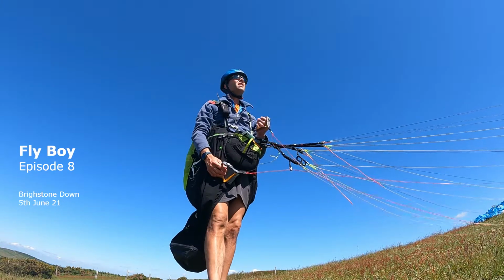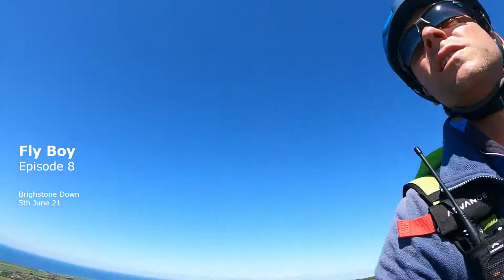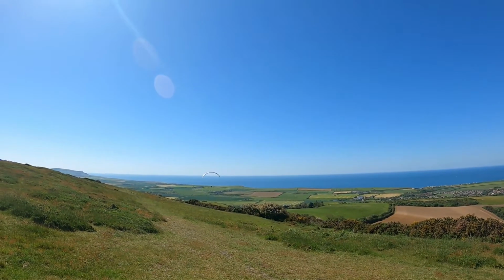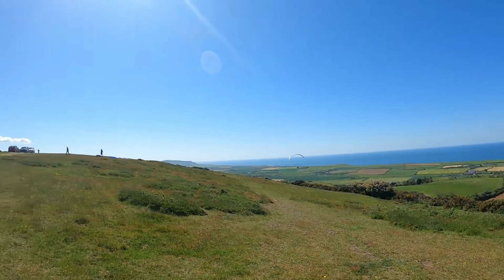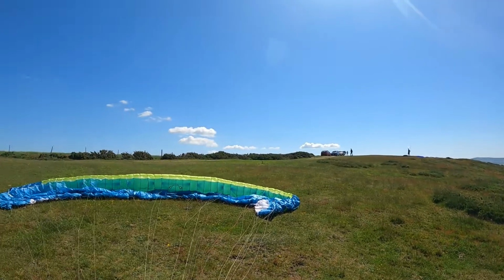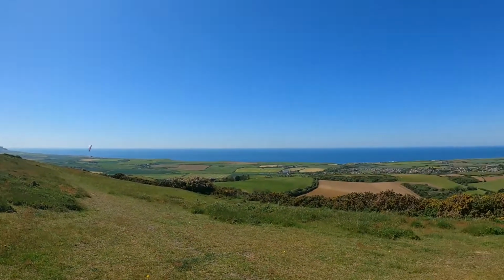We're on Bryston. It's a lovely morning. I'll just show you. So that's Chris Gibson flying. We've got Richard over there, and Dave Fenton and Paul have arrived. Some lovely clouds in the background. So it's a nice day.